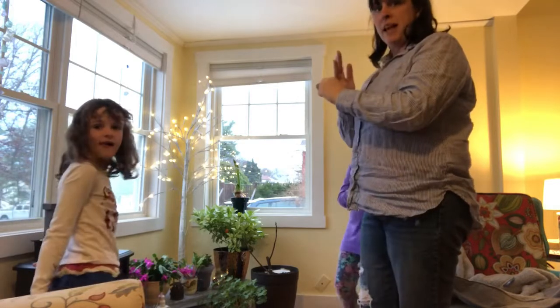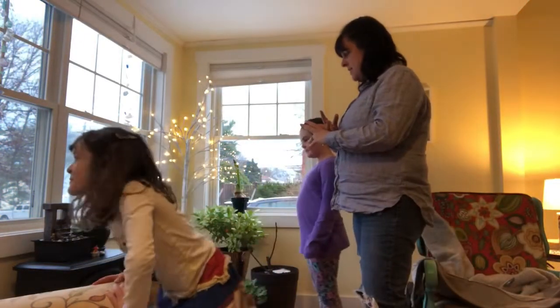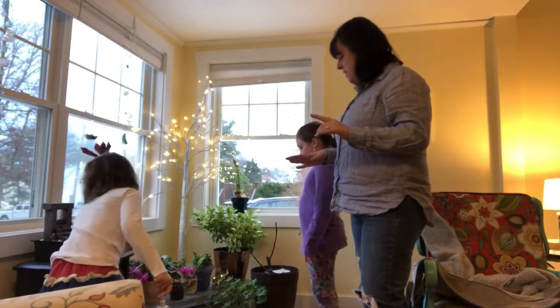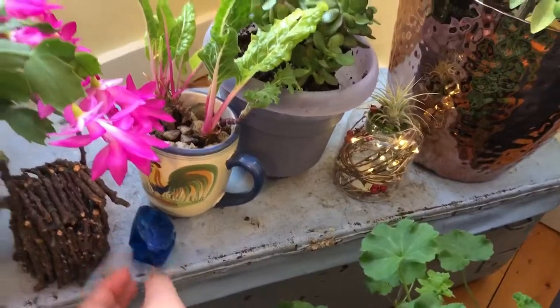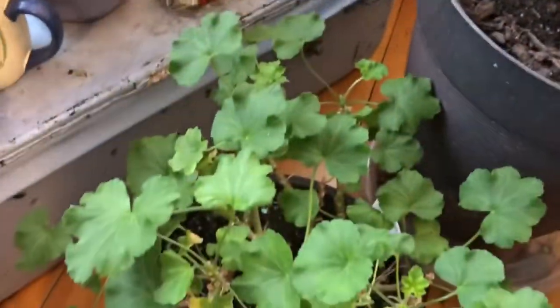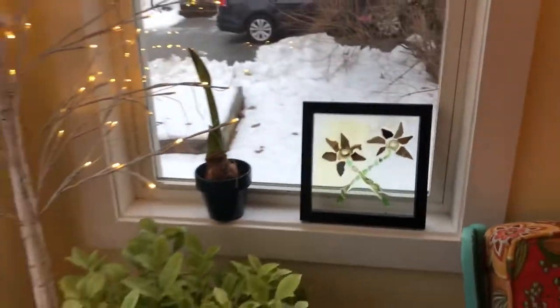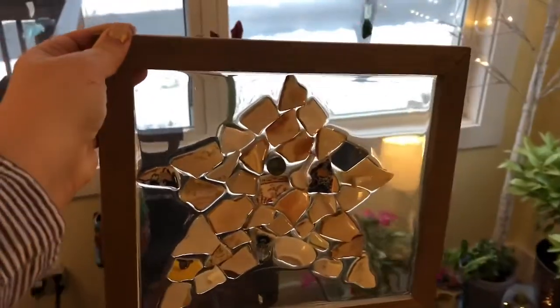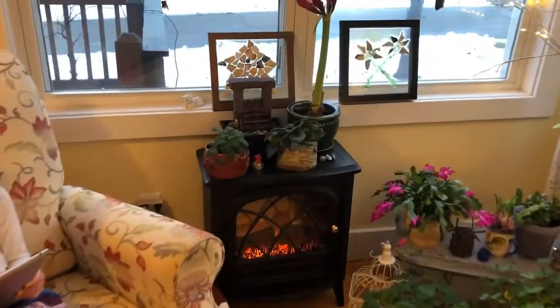Okay, so I have my earth element from the plants, and I have my water element from the water fountain, and I have my metal element, which is a metal bird cage, no bird in it, and also a metal sculpture that my daughter made. Just adding some pretty little glass pieces here that I collected. Actually, I forgot some of my favorite pieces, so I'll put this over here. This is some sea glass art that I make. And here's another piece. This is all sea pottery. Put that down there. There we go.